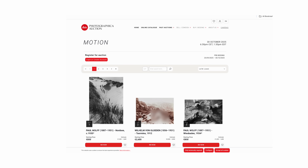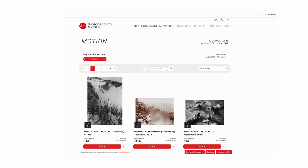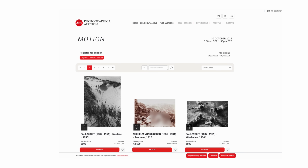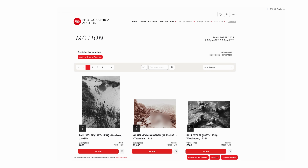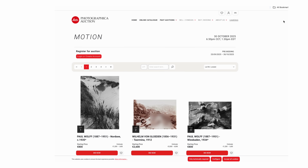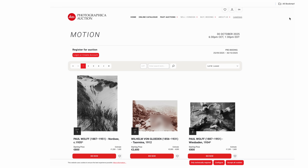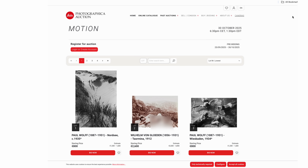Motion will feature many other famous images, including work from iconic early photographers like Ansel Adams, Walker Evans, Manuel Bravo, Ruth Bernhard, August Sander. Leica notes that influential war photographers will also be featured. And the online catalog for the Motion photo auction is available online, and pre-bidding has already begun. The auction itself starts on October 30th at 6 p.m.